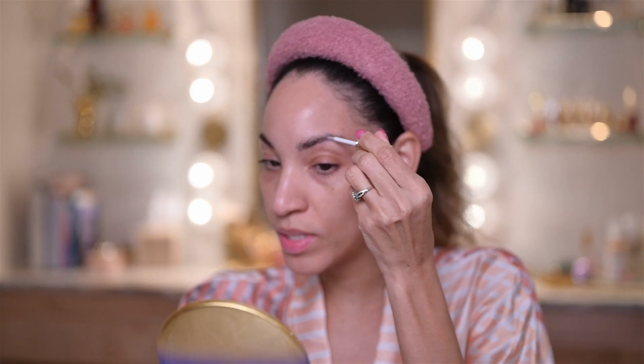Now, I have tried to not use the glue. I have tried and just go in with the lamination, and then as it starts to soften, then I would brush it up in place and keep it moving. But I have noticed that the results are definitely not as good as when I do use the glue. So I am going to get that through.